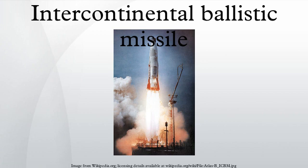The first operational ABM systems were deployed in the U.S. during the 1970s. The Safeguard ABM facility was located in North Dakota and was operational from 1975 to 1976. The USSR deployed its Galosh ABM system around Moscow in the 1970s, which remains in service.